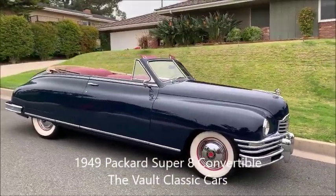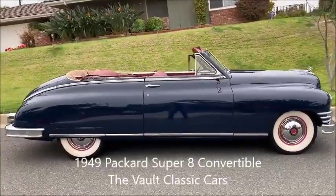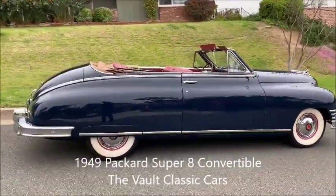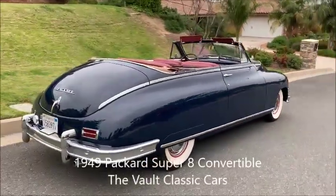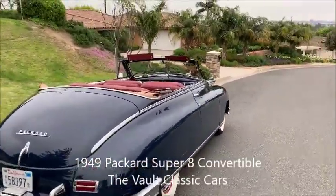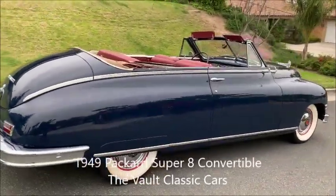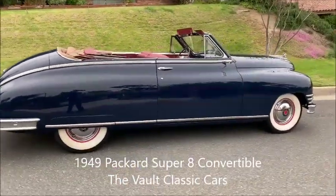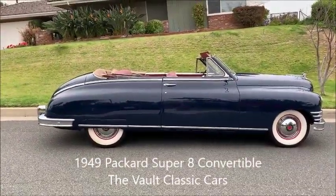Take one more walk around the 1949 Packard convertible in deep Packard blue. A great looking, great driving icon of the 1940s.